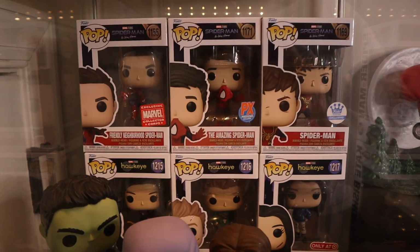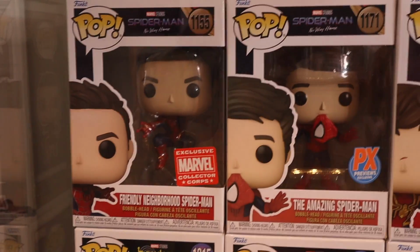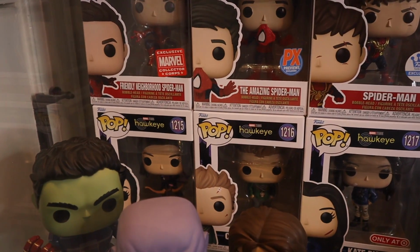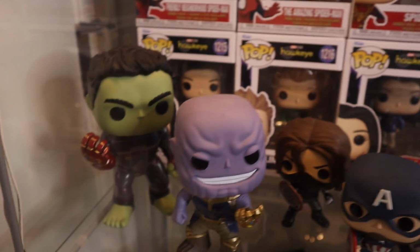Dropping down, we've got a Marvel cubicle with the 3 Spider-Men from No Way Home, all of them unmasked. No Way Home is still elite. I'll never understand the hate for it, but the coolest pop of these 3 easily is the Andrew pop. Then below that, I've got some Hawkeye pops. We have Kate Bishop with her bow and arrow, and then Clint and Kate in their Christmas sweaters, and out front, I've got some more pops.